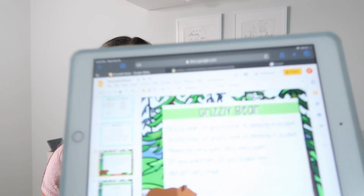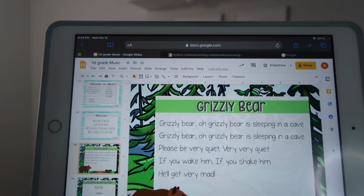Grizzly Bear, oh Grizzly Bear is sleeping in a cave. Grizzly Bear, oh Grizzly Bear is sleeping in a cave. Please be very quiet, very, very quiet. If you wake him, if you shake him, he'll get very mad.